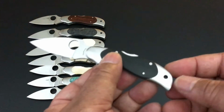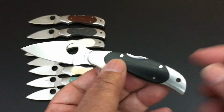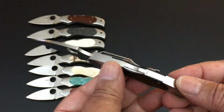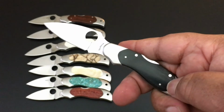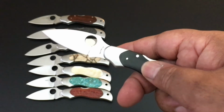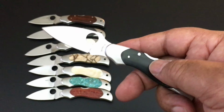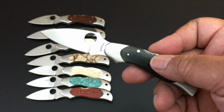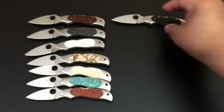This is black. They call it quince. You guys know that? In the comments, if you know what that actually means. It feels smooth, and it feels sort of soft. Quince, Q-U-I-N-C-E. This started the 2007 knives.